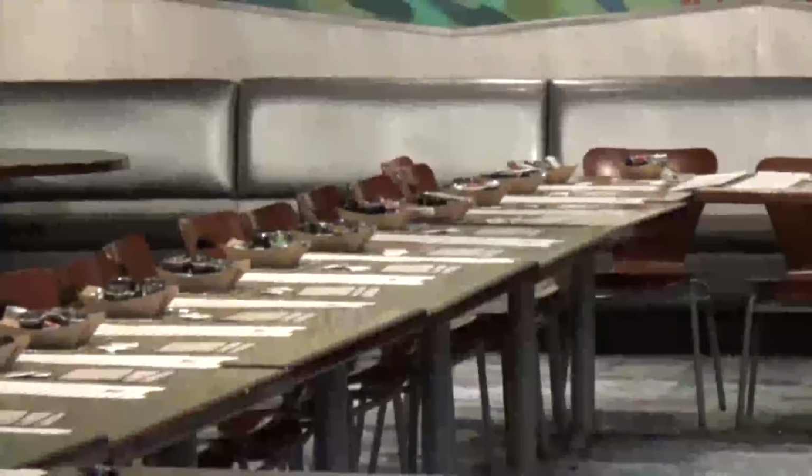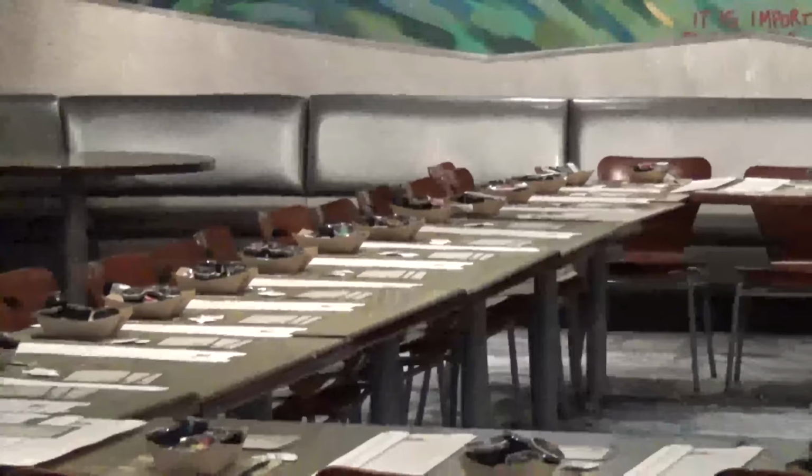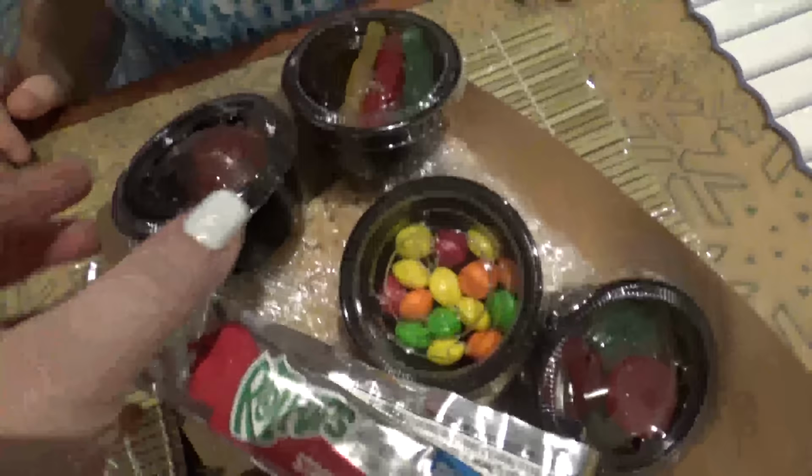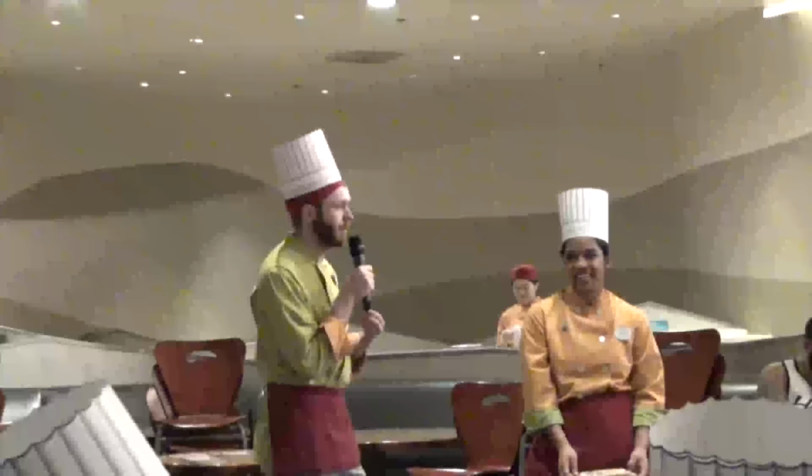Now this class is pretty popular and it does sell out. So if you wanna do it, make your reservation ahead of time. And it does cost $10 per person. But you get to keep everything that you make, and they even send you home with some recipe cards so you can make some at home.